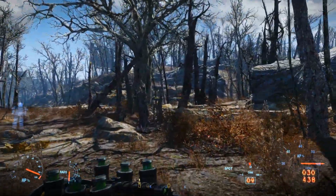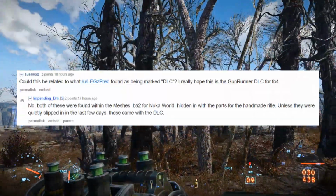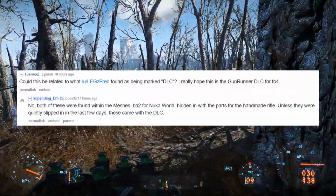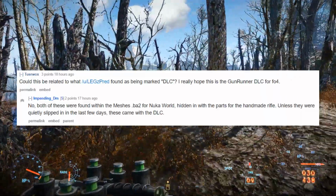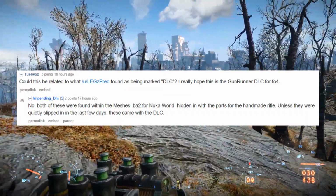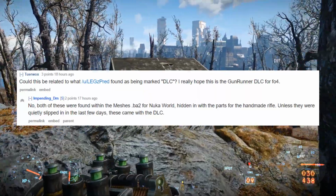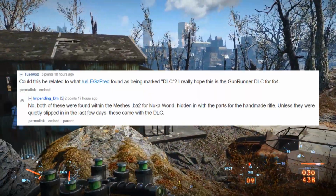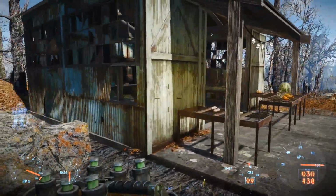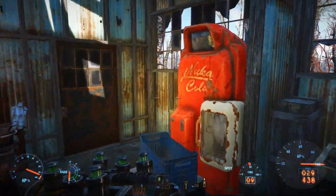However, when asked that question, the actual person that found these assets said that no, it's very unlikely that these would be related to an upcoming Gunrunner DLC, because both of these assets, apparently according to impending_DM, were found within the meshes for Nuka World, and so unless they were quietly slipped in the past few days, these actually came with the DLC. So it might not be a Gunrunner style DLC, we really don't know what it could be, but at least it's something to keep an eye on.